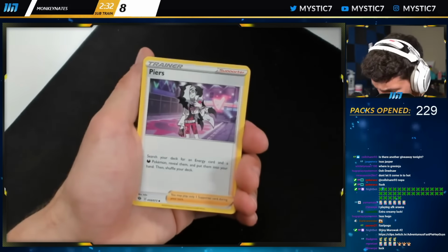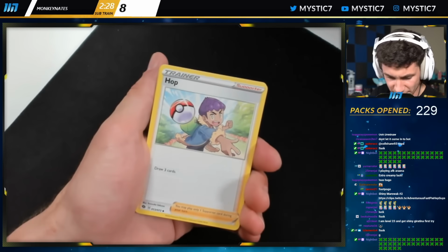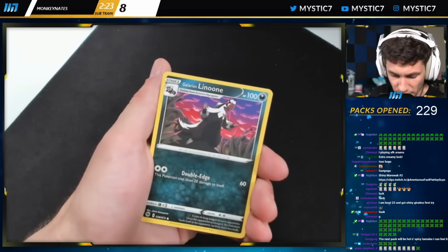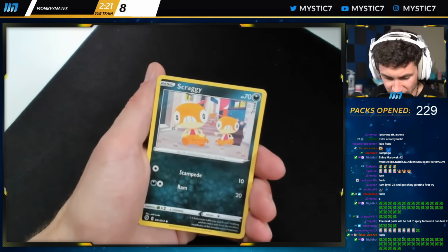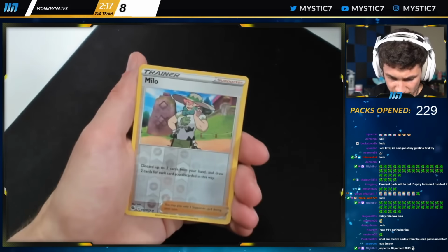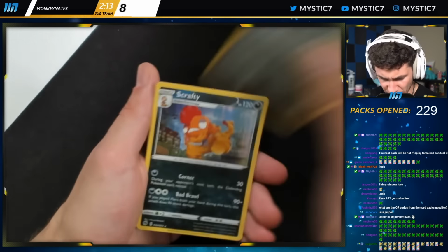All right, let's get it going. Pack number 229, we got freaking Pierce to Team Yell Grunt to Hop. Is this rigged or what? What's going on here? The next pack will be Hot Spicy Tamale. This is the Hot Spicy Tamale pack. Rolycoly, yes. And Nickit, yes. Milo, bringing out the big biceps so we can carry in whatever's underneath him.